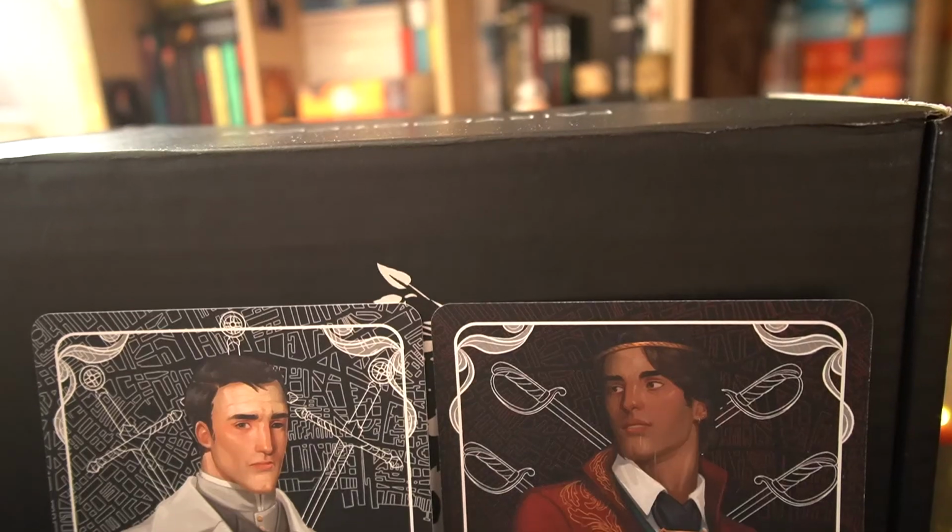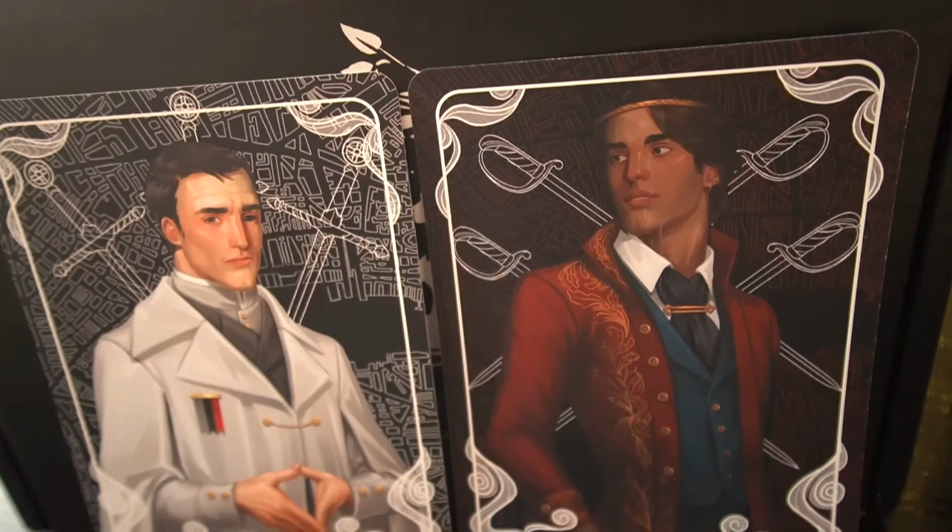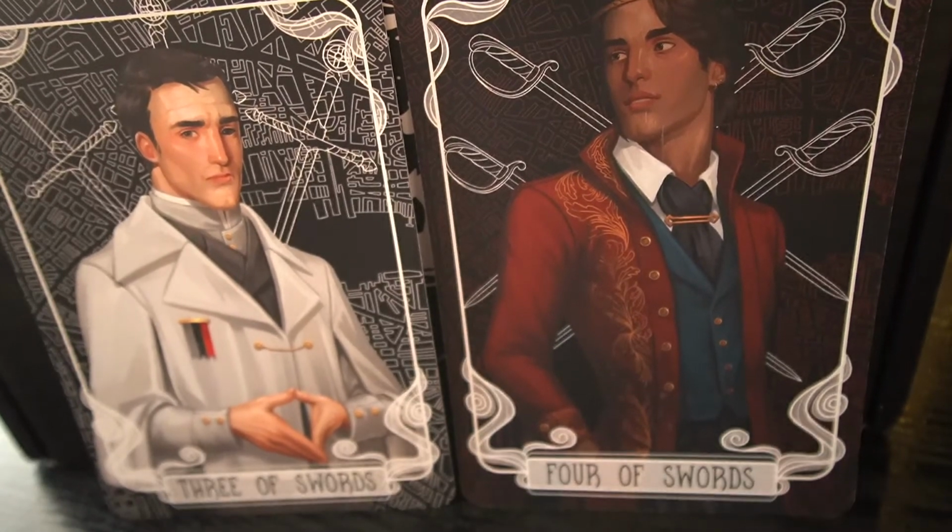Moving on to the next item, this month's tarot cards are the Four of Swords and the Three of Swords. Based on the design of these two, I'm gonna go on and say they are from A Darker Shade of Magic or the series overall. I don't know, I have not read that series, so I'm just gonna check the cheat sheet and confirm my suspicions. It says here, this month's featured tarot cards are the Three and Four of Swords. They are designed by the talented Catherine Britt and are inspired by the Shades of Magic series by V.E. Schwab. Yes, they are from Shades of Magic.